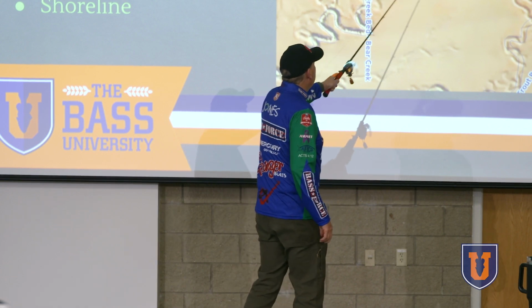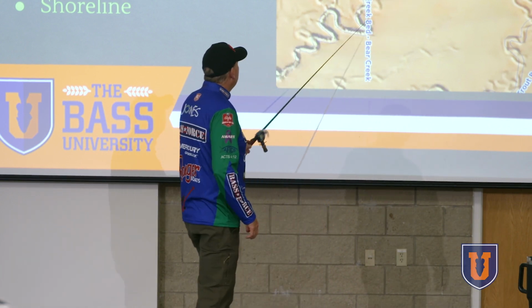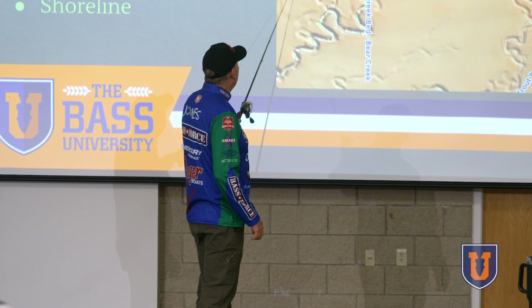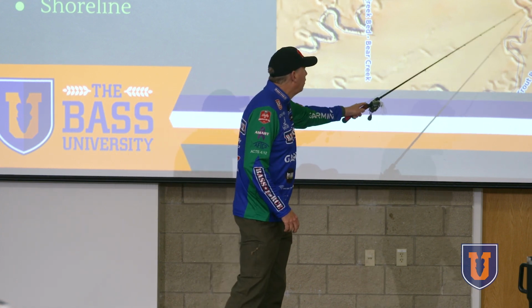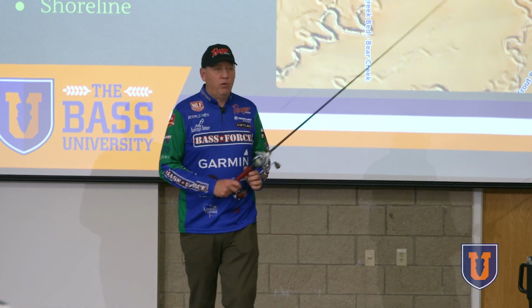Here's a main creek channel. It'd be a good thing for them to follow. Look at this little side creek channel going in. It's a good thing for them to follow. Here's another creek channel over here, a good little pathway for those fish to follow.